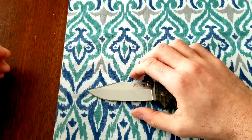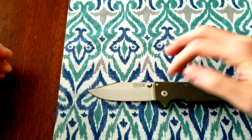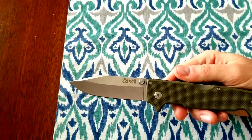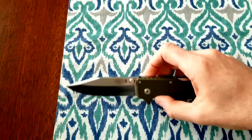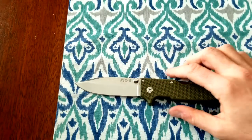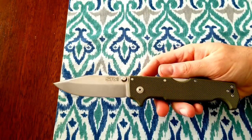But if this was a little wider, it would do two things. One, it would reduce that thickness behind the edge just a little bit. And two, aesthetically, it would look a little nicer. To me, it's a little off with this thinner blade and the handle, it feels kind of off. The blade seems a little narrow for the knife.